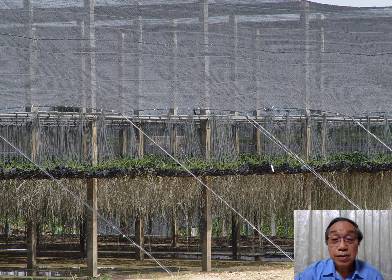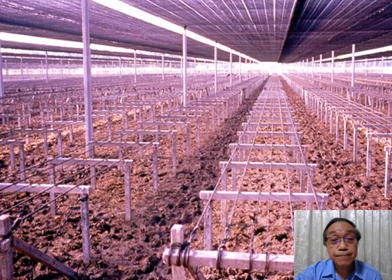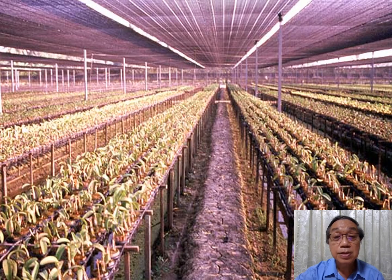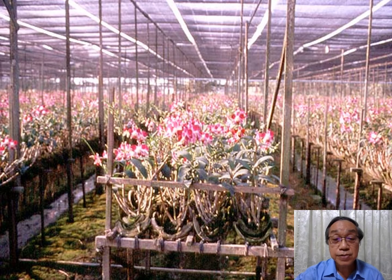So these are the Vanda orchid in the plastic basket. These are the greenhouses to grow dendrobium. For this, first we can use a coconut husk and then put the plant. This coconut husk will last about 3 years. And also the plant we have to regrow them.